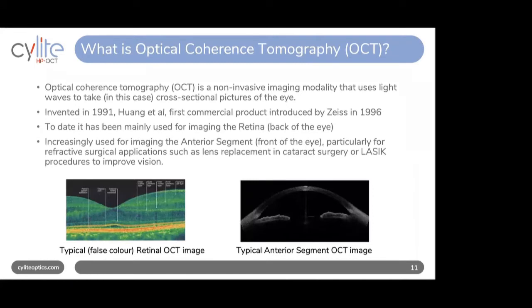So that's all the market and background. What is this OCT that we're talking about? OCT, optical coherence tomography, is basically a way of imaging the eye using light. It was invented about 30 years ago by David Huang and a bunch of co-workers, and the first commercial product came out in 1996, a quarter of a century ago now.